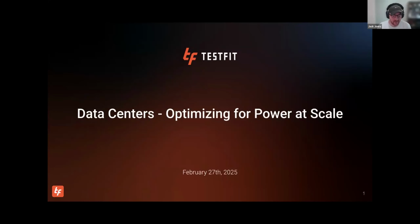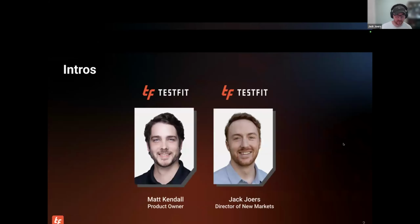All right, so today we're going to talk about data centers and optimizing for power at scale. All those words mean some cool stuff about power. But first, who are we and who are the people talking to you?